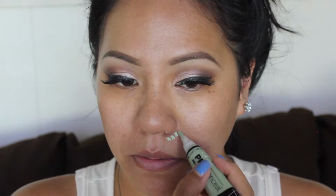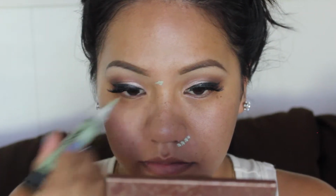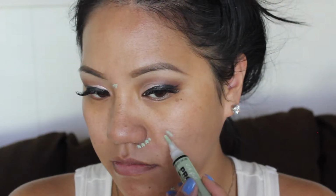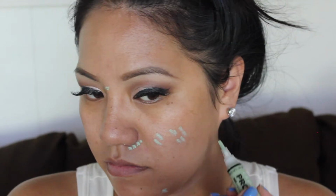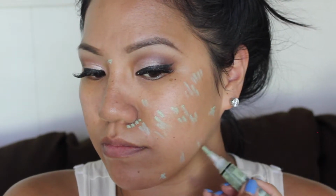So first I'm going to take the green and I'm going to start applying it in areas that I have redness, which is around my nose. That dot closer to my eyebrows is like an acne pimple, as well as the one on my chin. And all those areas on my cheeks are like acne scars and stuff like that.